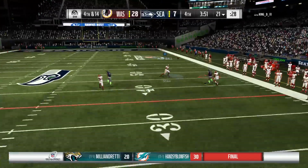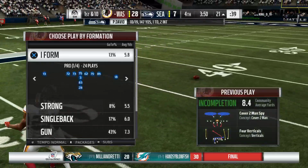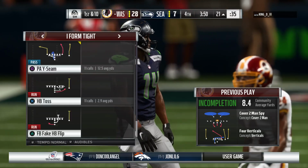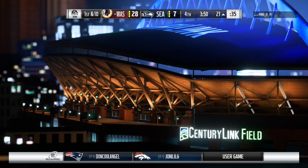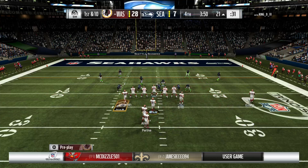Back to throw. David. And they will not be able to hook up there. It's incomplete. The Seahawks go for it but can't convert. And the Redskins will take control of the football in great field position.